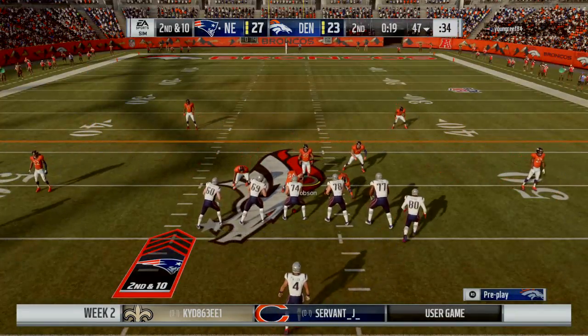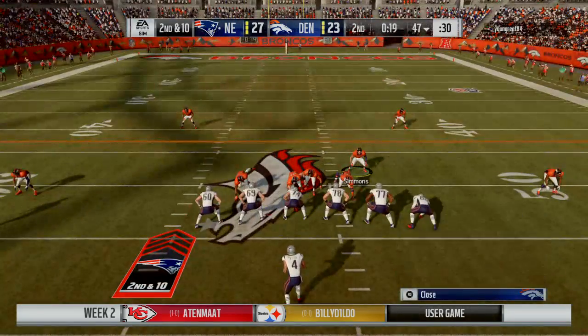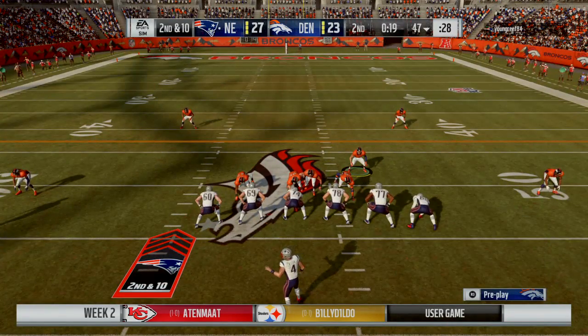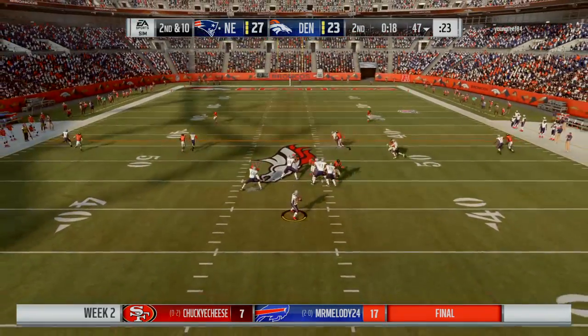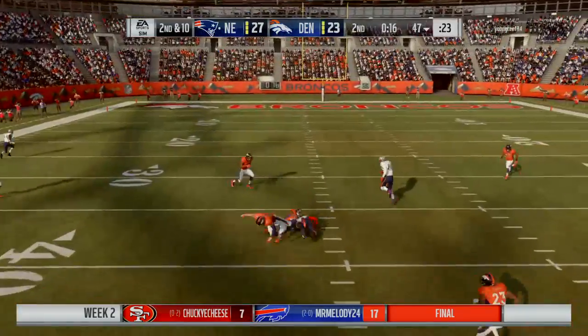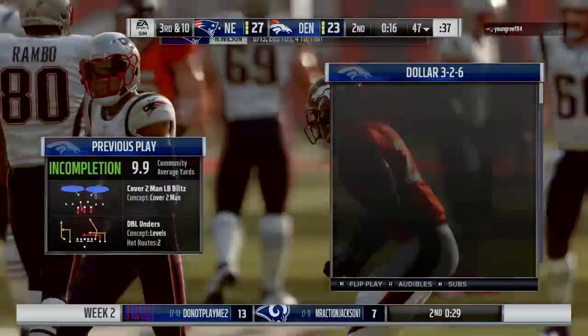Had the right idea there, trying to throw it to the sideline, but he led him just a little bit too much, trying to get it out to his receiver. Ends up falling to the ground, incomplete. 2nd and 10. It's Wilson again, and that is incomplete. 16 seconds now on the clock.